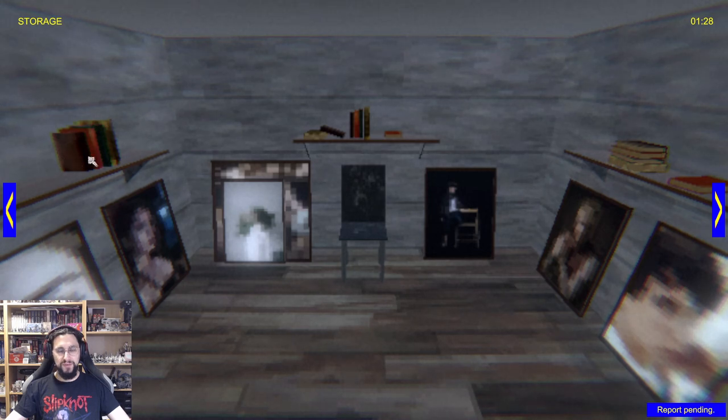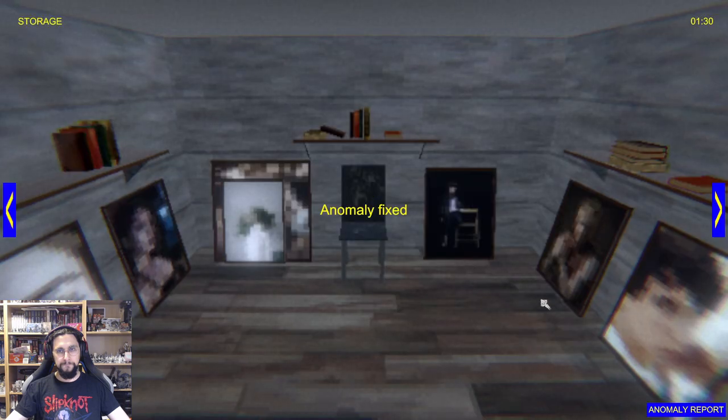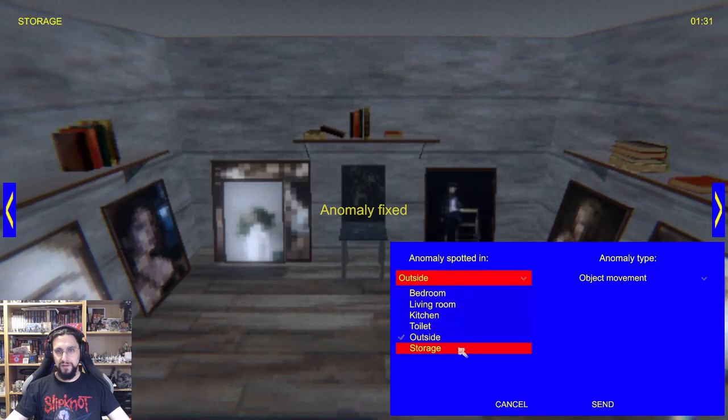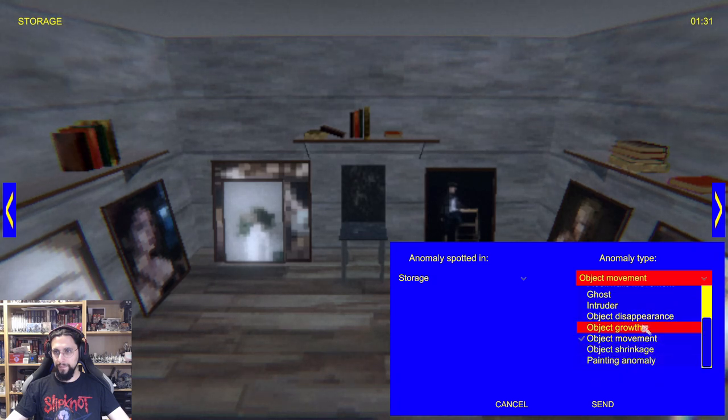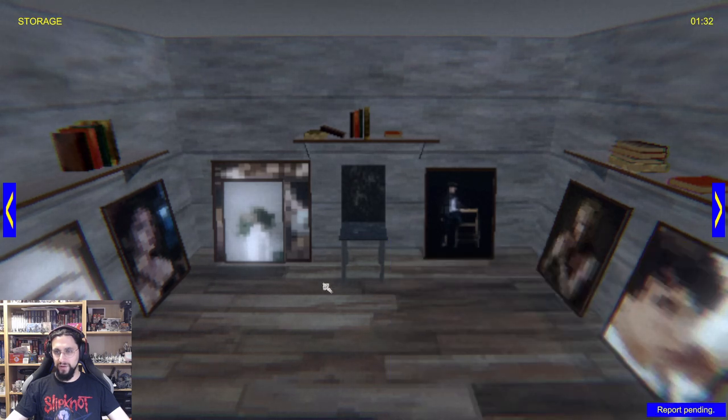Okay, everything here seems fine. Is there a book missing? I think there is a book missing here. Let me try it. Storage. I don't trust the storage. Object disappearance. I think something is missing here. It's probably gonna say no.